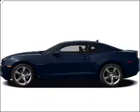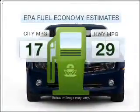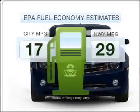Imagine yourself in this 2011 Chevrolet Camaro. This is the set of wheels you've been looking for. Run all over town and back home again without worrying about filling up when driving this fuel-efficient ride.